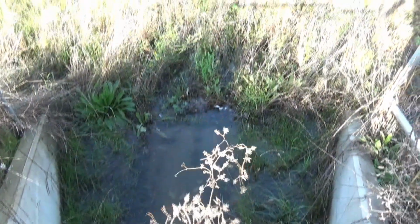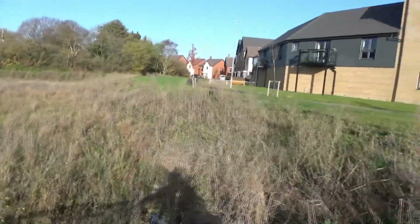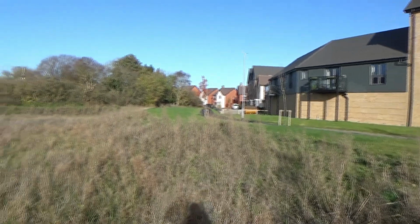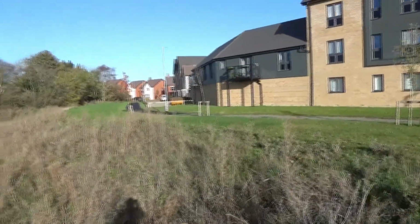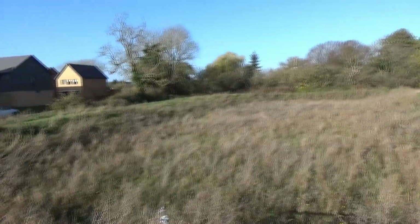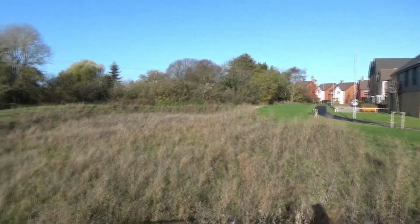Well, it's all very sad and disappointing. Just down the road here is what was supposed to be a little secondary spring, just a little bit further down the hill. But as you can see, all they've done, where they've built all around it, they've just dug it out into a big catchment area.